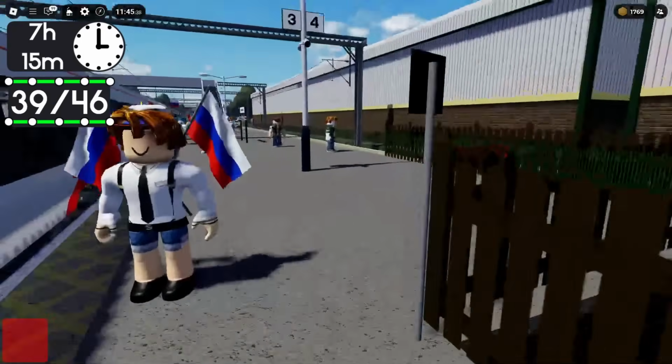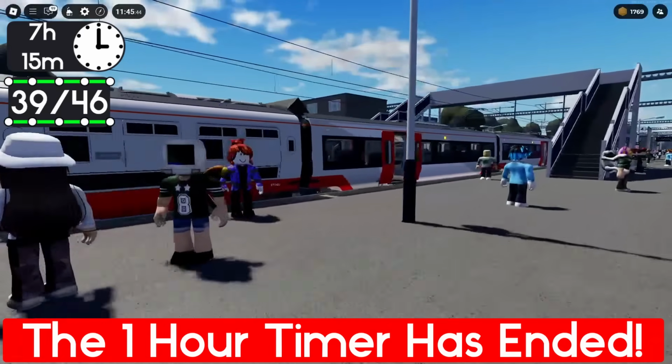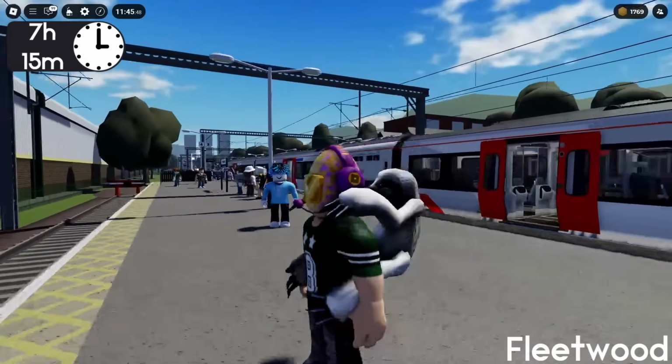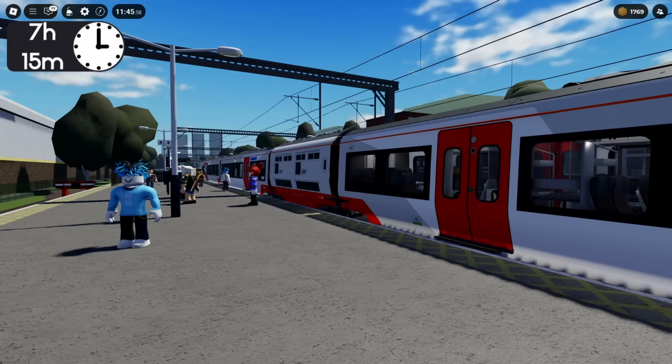We have made it to Fleetwood, also marking the end of the 1-hour timer. This is the 39th station that we have visited. That means we only have 7 stations to go. I also think that Broomfield will be our final station to visit, like shown in the thumbnail. This is because of the frequency of a train that goes down there. I don't think I have seen one scheduled to stop there this entire challenge.